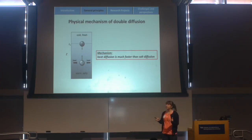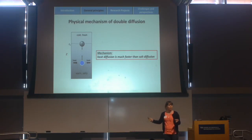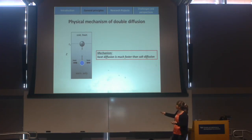A main driver behind double-diffusive mixing is the fact that heat diffuses much faster than salt. So now let's do this thought experiment. We've got cold and fresh layers lying above warm and salty, like in the Arctic Ocean. We take a parcel from cold and fresh layers and bring it down to warm and salty layers. Temperature of this parcel will adjust very quickly, but not salt. So this parcel quickly becomes buoyant and warm and fresh, and therefore it rises.